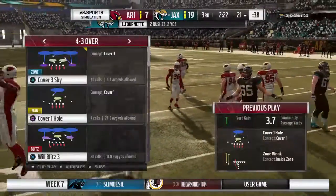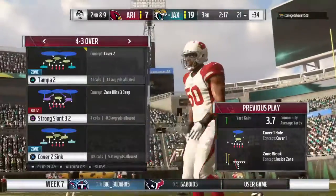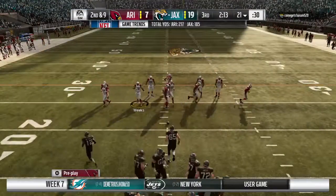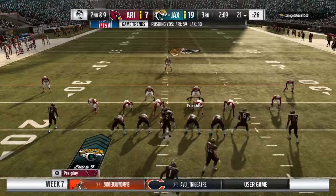Fights forward for only about a yard up to the 21. Tough first half for him, unable to put up the numbers he's used to producing. But with a guy like him, you and I both know it just takes a couple of explosive touches for him to make an impact on this game and on the stat sheet as well. Second and 9 now from the 21.